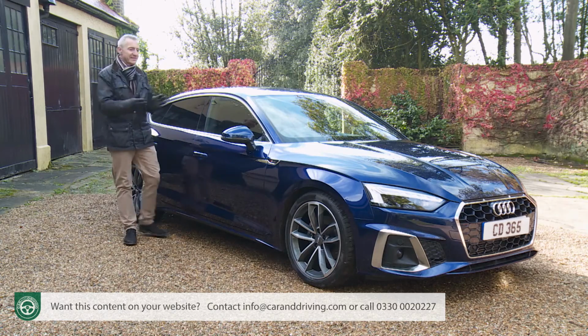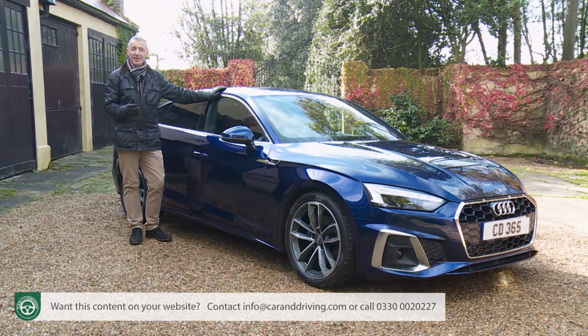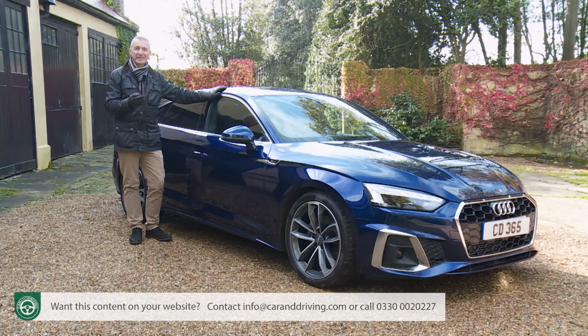On to aesthetics. Now, unless you want your A5 Sportback painted in solid ibis white, you'll need to be paying your Audi Centre more for your choice of paint colour. Beyond that, there's one more extra cost solid shade, turbo blue, and then 4 metallic shades, plus the Pearl Effect metallic Daytona grey shade before you get onto the fearsomely expensive range of Audi exclusive paint finishes.